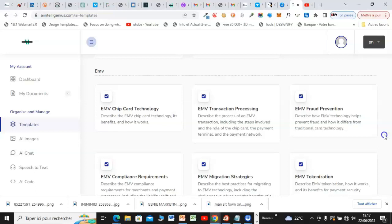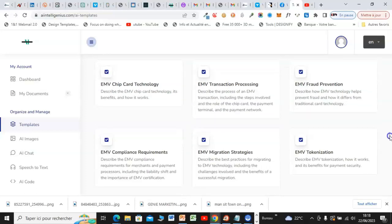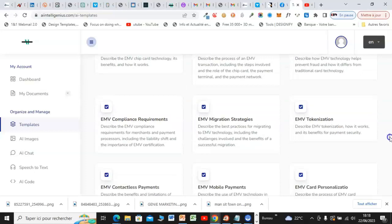So folks, for those who are into the EMV section, who know how to code a card, something like that. We are in 2K23, so it means you need to change the way that you cut the card. A lot of people have been doing it since the year 2000 and never changed how they cut a card. Folks, I give you the opportunity to come here into AI Intelli Genius. Once you come here, you can solve the bug of the card. EMV compliance requirement, EMV migration strategy, EMV tokenization.